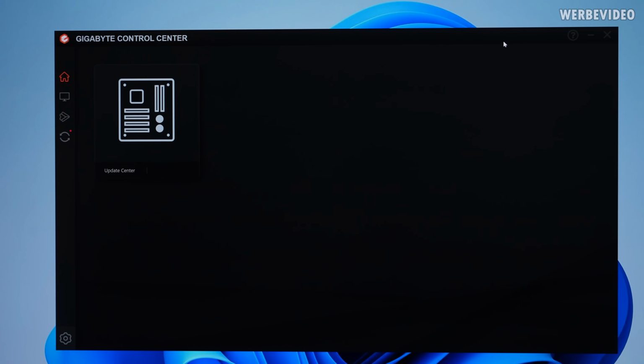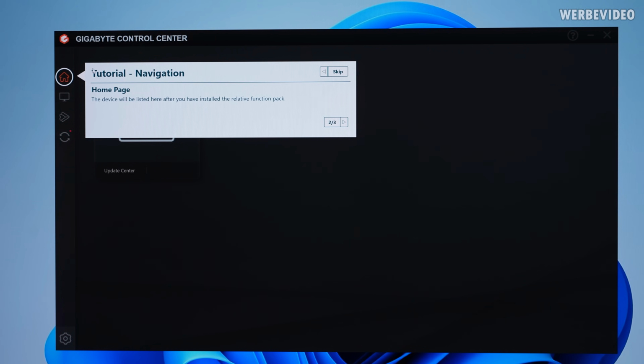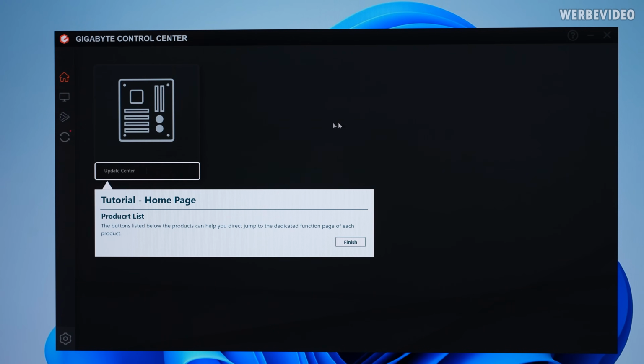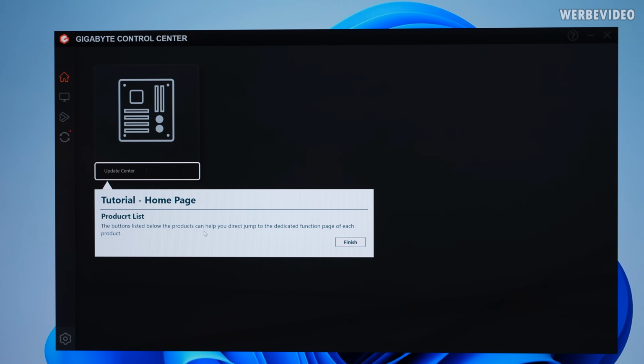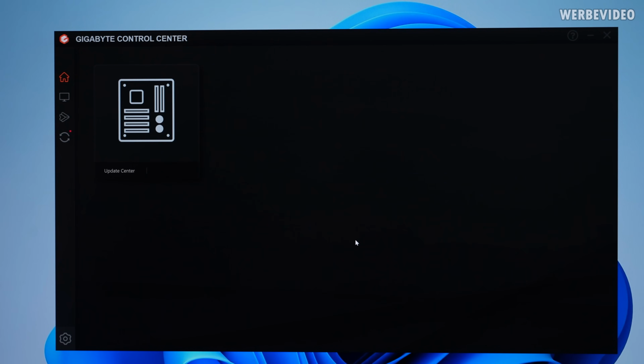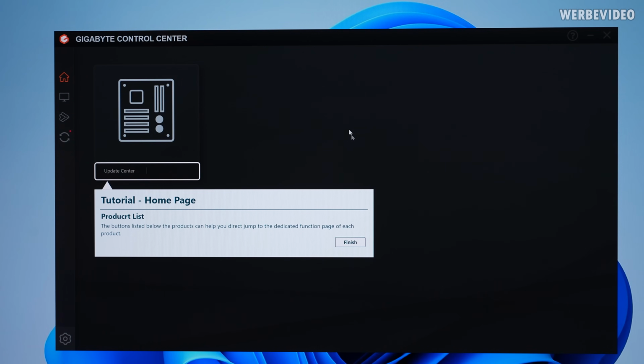Okay, back to the main screen. If we want to start a tutorial here, it actually works. We have the navigation bar on the left, then there is homepage, different buttons, and then tutorial homepage, product. I think there's one too many. But technically there is a tutorial. You just first have to skip the tutorial to get to the tutorial. Doesn't make a lot of sense.